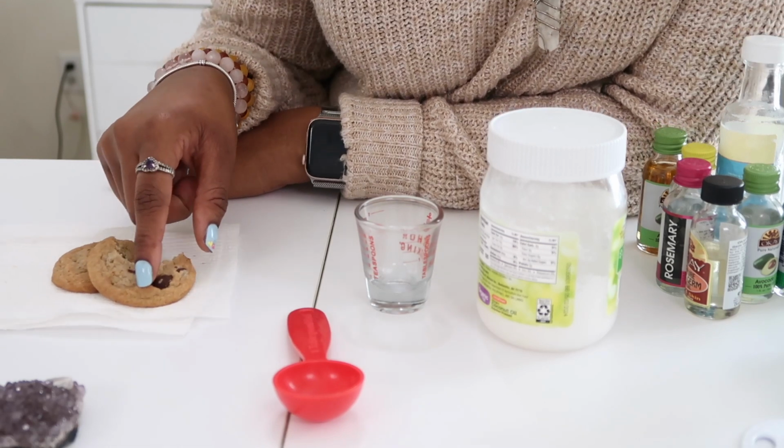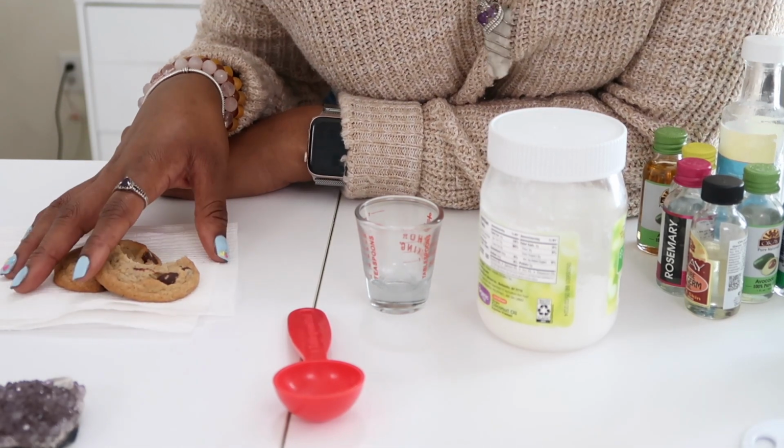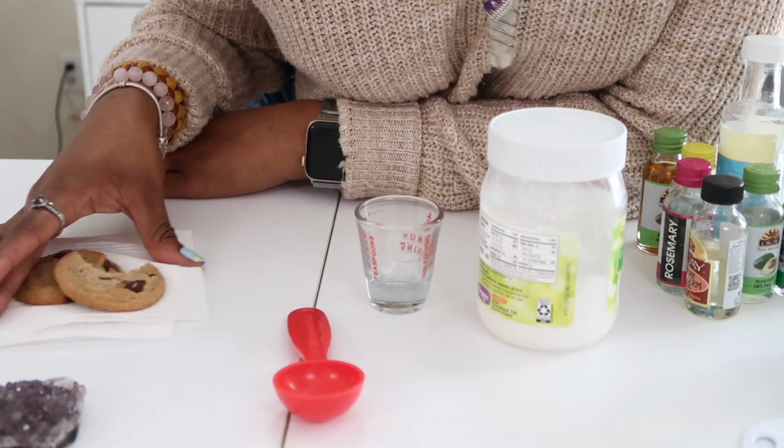I also want to mention that we got cookies on deck just for good luck. You can't make the hot oil treatment without your good luck. You know what I'm trying to say? So I got cookies on the side for good luck.